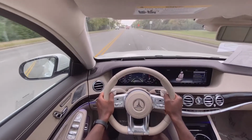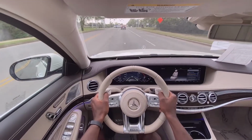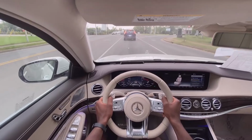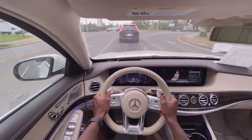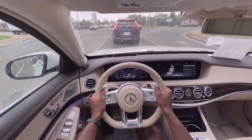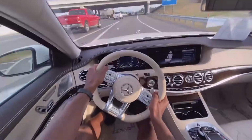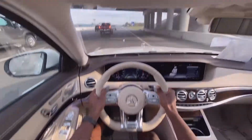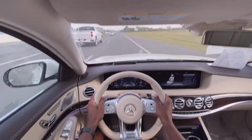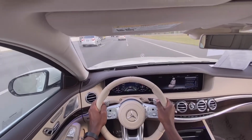Thing is ridiculously quick. Gosh. Oh, that was fun. That was really fun. Wow. And that exhaust just sounds so amazing. Just, oh, so fast. It's crazy.